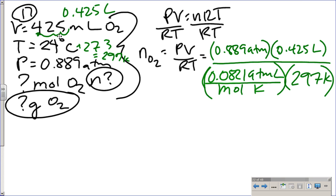Okay. Once you set up, cancel your units, people. It'll be in your best interest because it'll make sure that you're in a good spot here. So you'll see atmospheres on top and atmospheres on bottom. They cancel. Liters on top, liters on bottom. They cancel. Now this one's funky, but deal with it. We have Kelvin in the numerator of the denominator, and we have Kelvin in the denominator of the denominator. So top and bottom, Kelvin, Kelvin, cancel. Moles is what I want. Isn't that the unit I'm looking for? Moles, so it's like a double verification that you're in a good spot on your problem.